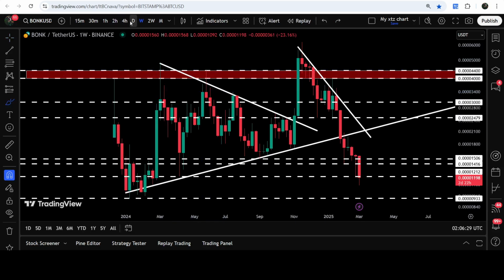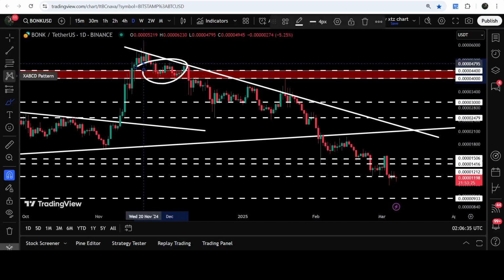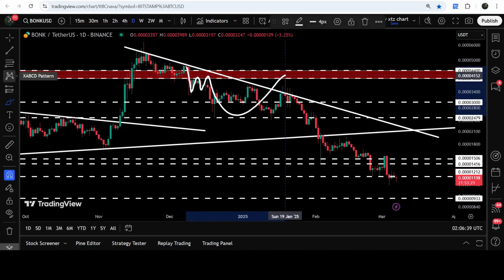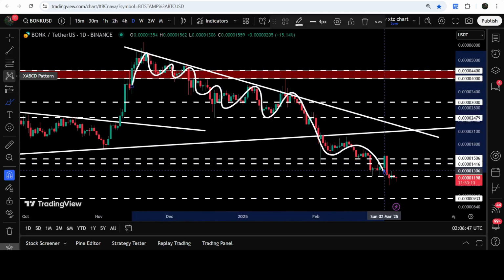And after the breakout, on the daily time frame chart, you can see that for several days, it has been working as a support zone, but finally we broke it down. And after the breakdown, it was again flipped into a resistance zone. And after this rejection, we had a big drop. And at the same time, it is not able to break out this downtrend and resistance for the past several weeks or months. And in today's video, we will analyze this move.